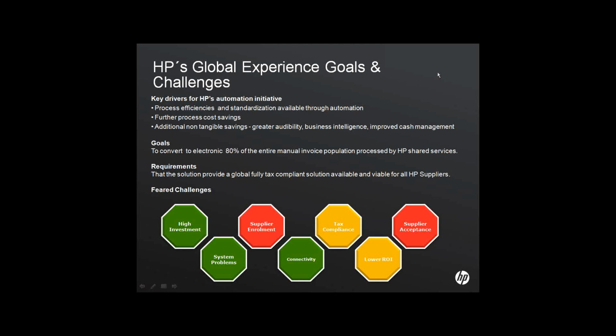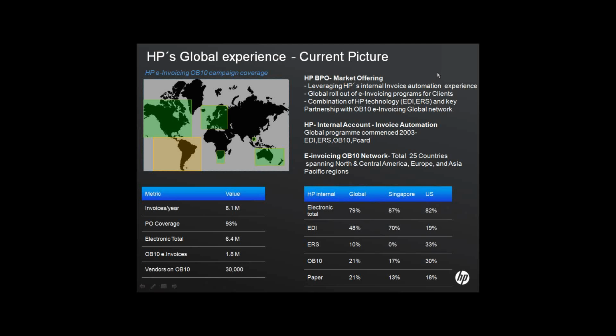So moving forward, and just to give an idea of where we are in terms of HP, our global experience and what we've been able to achieve throughout the years. As was mentioned, we started off with e-invoicing specifically in 2003, but that was also part of an overall invoice automation program, which looked on the HP side to increase the overall levels of automation or of electronic invoice receipt. And so we focused on EDI as well as self-billing, OB10 e-invoicing, and P-card.